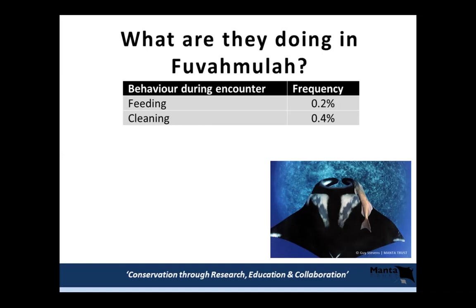In other areas around the world, places like Raja Ampat and some sites in Socorro area, in Revillagigedo, they encounter oceanic mantas getting cleaned by king angelfish or other species. In Fuvahmulah, we don't see very much cleaning activity at all. We do have a little bit of courtship behavior, so sometimes male shadowing female. Sometimes it's a bit more active courtship trains, but only 4.4% of encounters have been courtship.